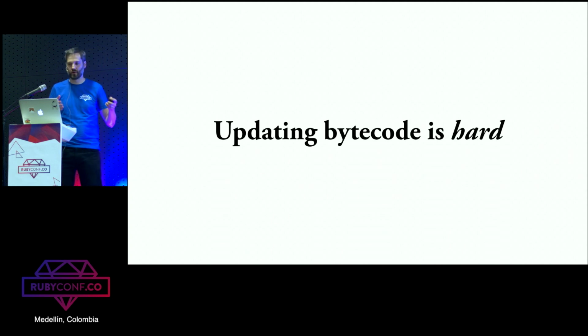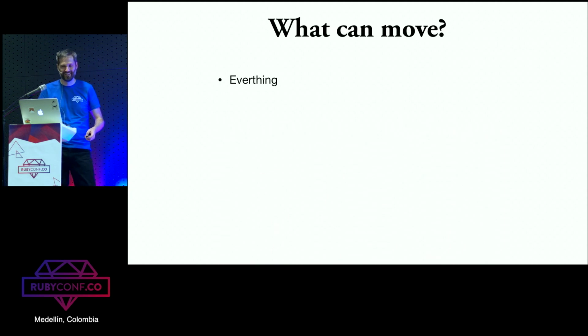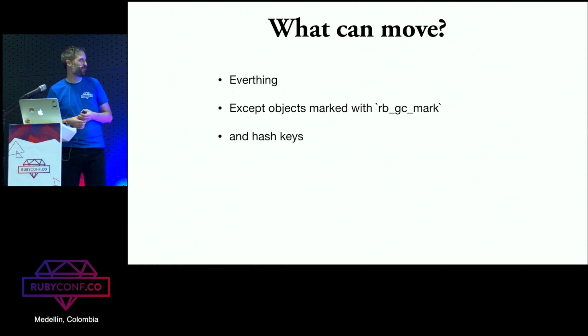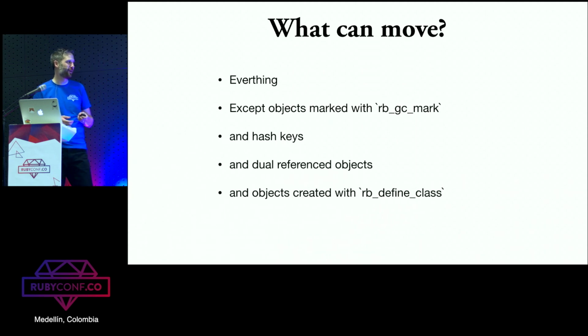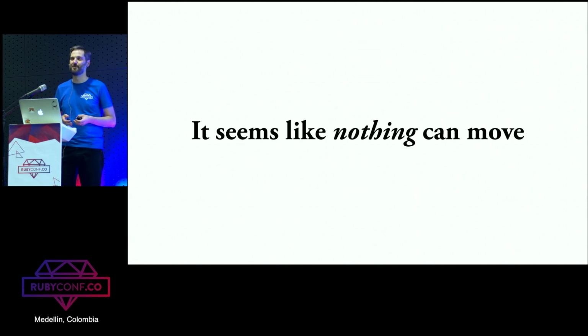So today, let's go over this one more time. What can move? Everything, except objects marked with rb_gc_mark, and hash keys, and dual reference objects, and objects defined with rb_define_class, and string literals. It seems like nothing can move.